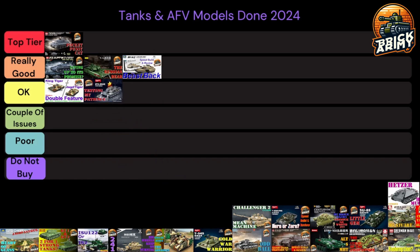Right, Panlos, Challenger 2. First of the entries from Panlos. This was a good tank. Funnily enough, a couple of people mentioned in comments after I'd done this that they found the side skirts were quite fragile. Not an issue that I encountered, I have to say. This just was a good all-round tank. Not the cheapest, comes in at $38.19, so on the more expensive side. But I would argue that this is possibly the best tank I've done this year.